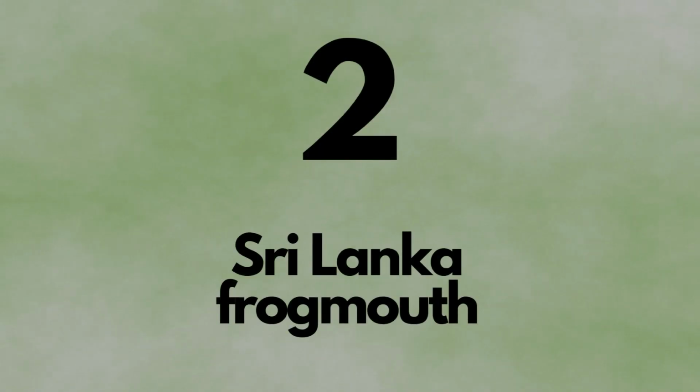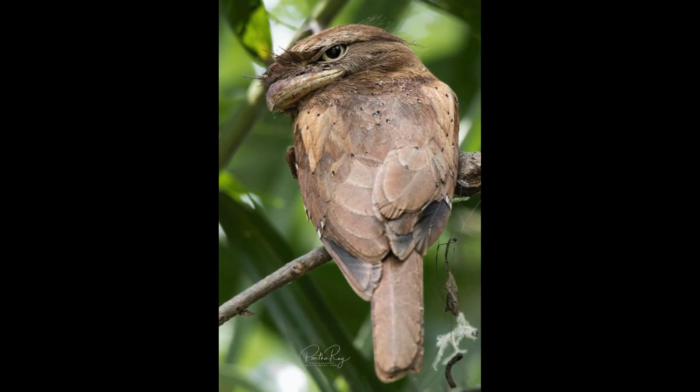Number 2. Sri Lanka Frogmouth. The Sri Lanka frogmouth, also known as the Ceylon frogmouth, is a nocturnal bird found in the Western Ghats of South India and Sri Lanka. It is highly camouflaged and blends in with dried leaves. Males are gray-brown with fine bars and spots on the crown, while females are chestnut-brown with fewer markings.